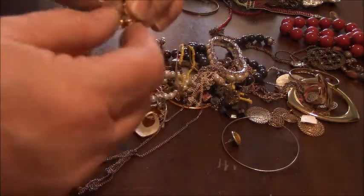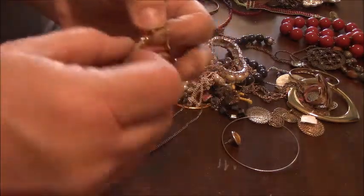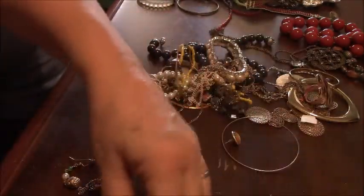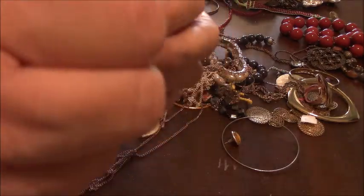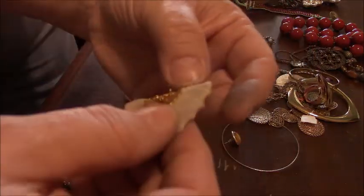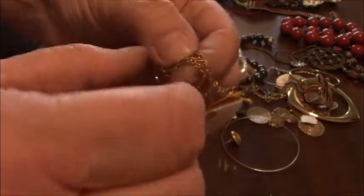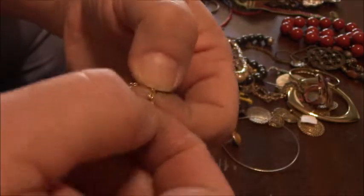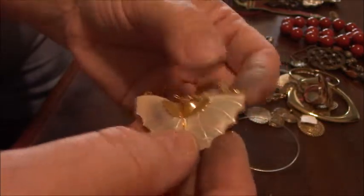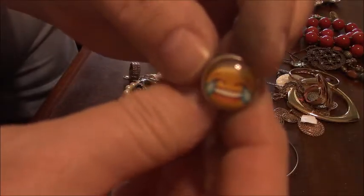Here is a... Okay, let me take this off of there. It's like a seashell fan, which is really pretty, but it's a single earring. And then this is a butterfly necklace. It's kind of tangled up, but it has the seashell wings. It doesn't look like it's signed in any way. I'll have to untangle this. Yeah, no words on it at all. And I'll test it with the magnet, but it's probably just costume jewelry. Single little earring.